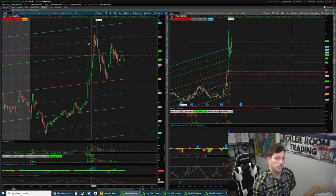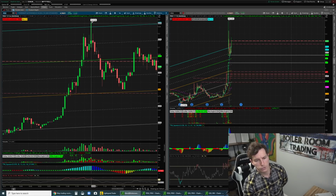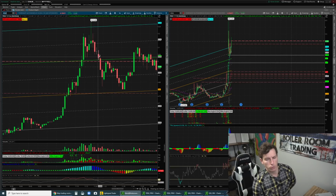This was a big short. I had about 14,000 shares short. So I started shorting this red candle and then shorted into the high of this green candle, 15,000 shares. And then as we rolled over and started to break support here, I started to cover.